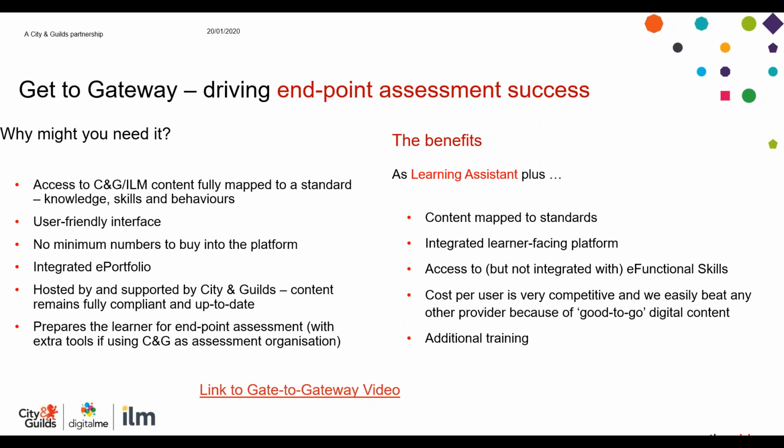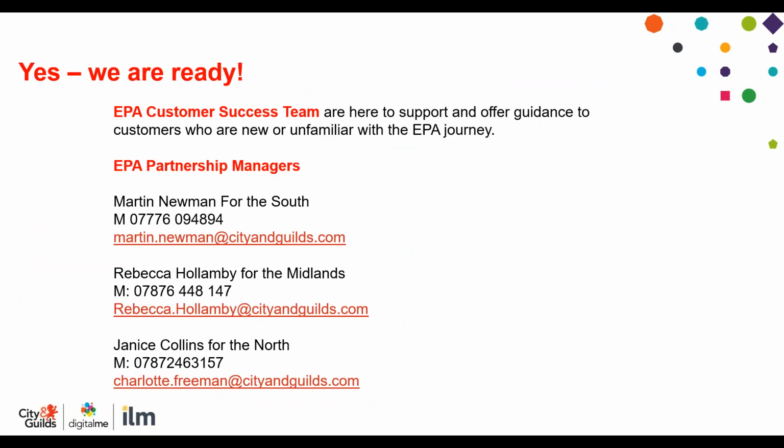I'm just going to flick through a couple of screens about key contact details. So we've got the customer success team. They're on hand to support you for your EPA journey, and they can give you any tips when you come into making that EPA booking or any questions about your evidence gateway.